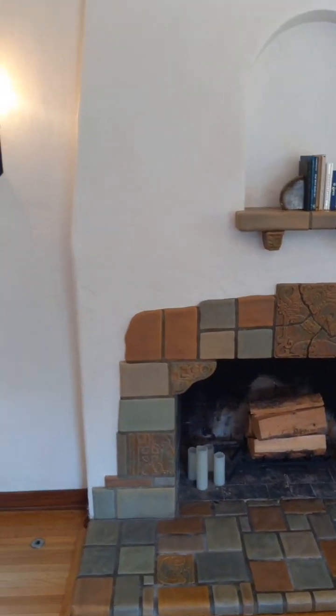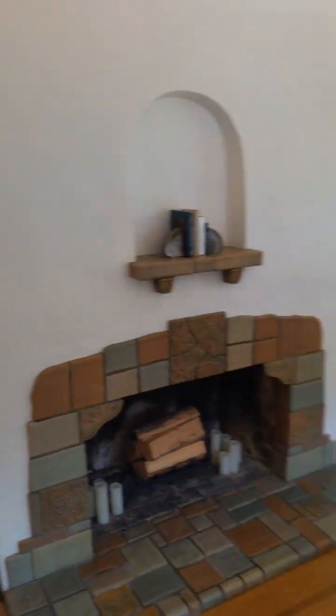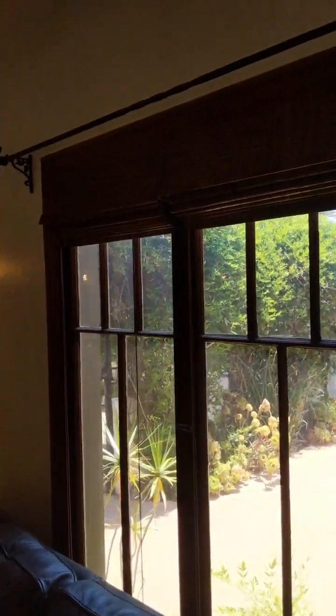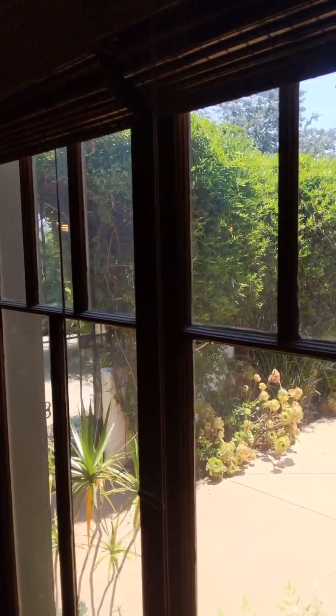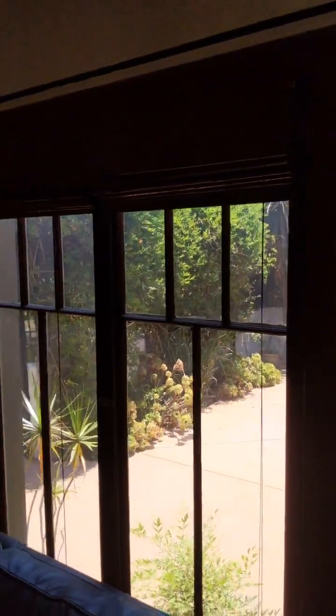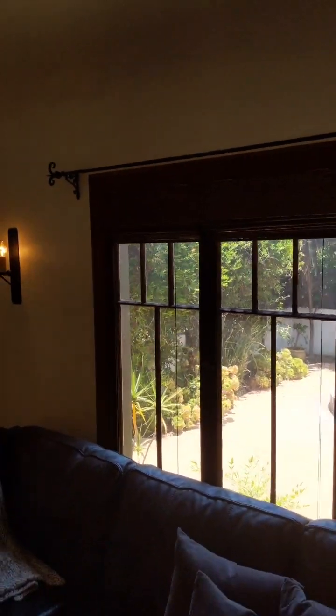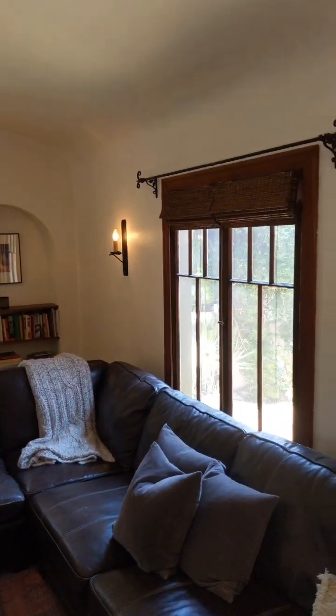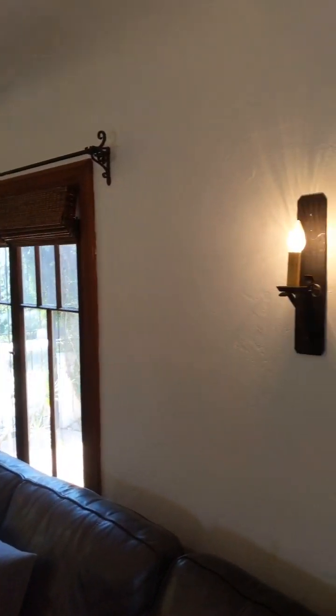Another thing that makes this classic is, I don't know if we can get a look, I'm going to try to show the glass here. I don't know if it's going to get picked up on camera. You can't really tell, but it is the original wood frame windows with what they call the Coke bottle wavy glass, which is really neat. So again, just more original elements. Around the room, you'll notice these sconces.